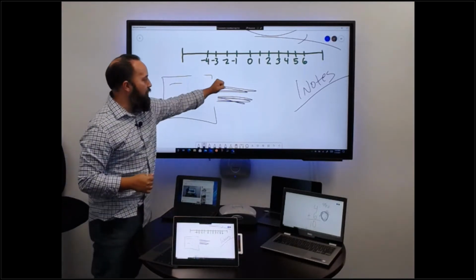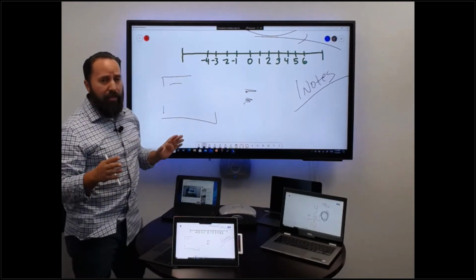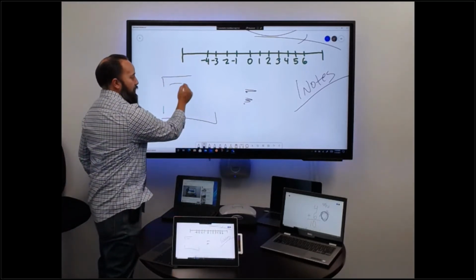So if I want to do gestures with this, it's all allowing me to do that, and it's completely wireless. So all it took was me to include that USB cable, plug it into the ScreenBeam, and now I have full inking and touch capabilities.